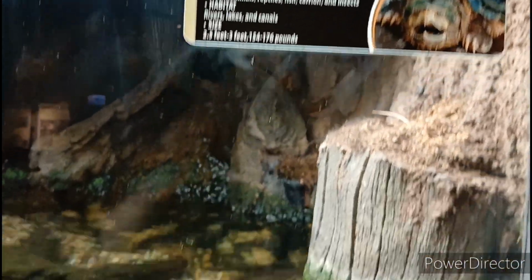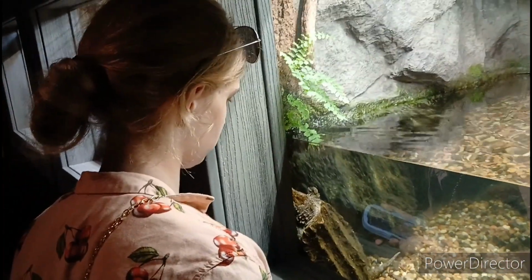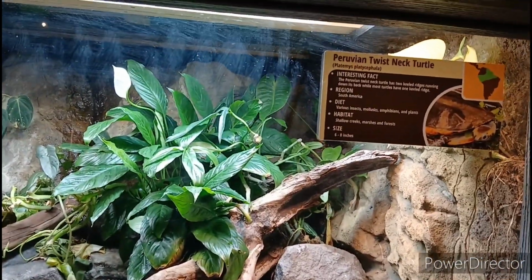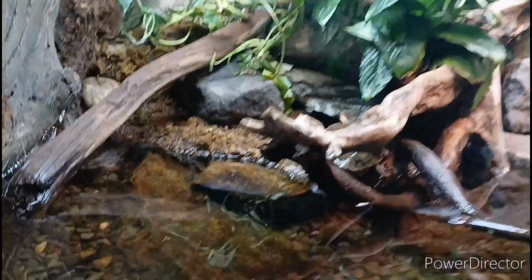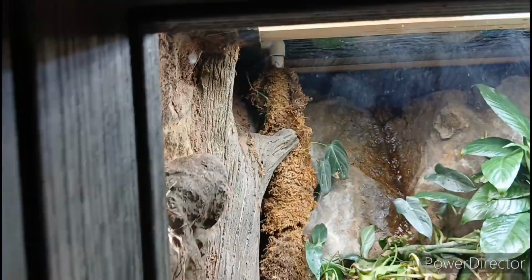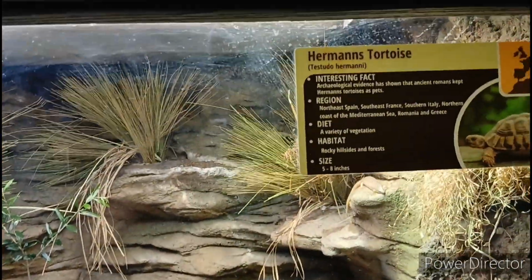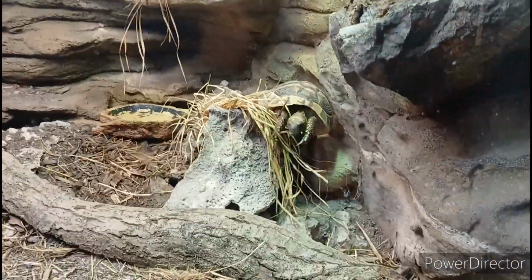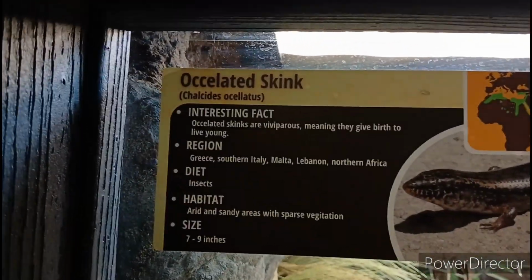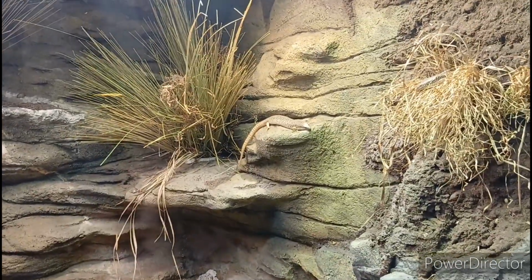That's why I said the rebels. Lizards. It's alligator snapping turtle. You don't look friendly, do you? Oh. A Caribbean twist neck turtle. And then this is the Hermann's tortoise. There he is. And there's an ocellated skink up there. And there's the skink. He's like, wait. On the rock.